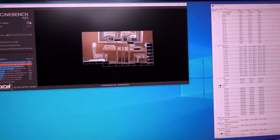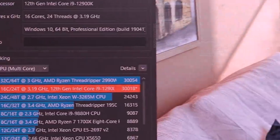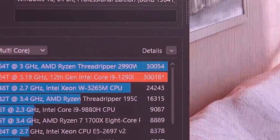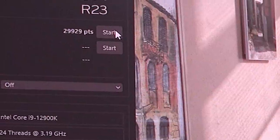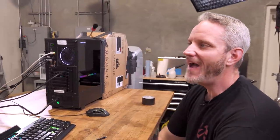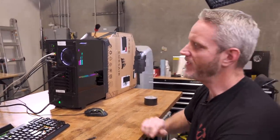300 watts on that CPU though, 300 watts. Oh, that's the wrong way, stupid. Let's go again. Hit me again. It's going the wrong way. It's okay, we did match the exact temperature and I beat 30,000, which is what I wanted.